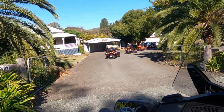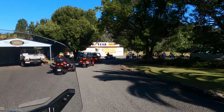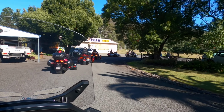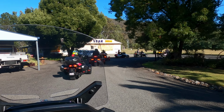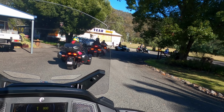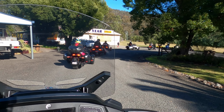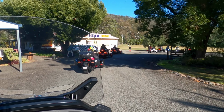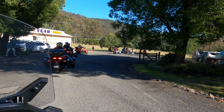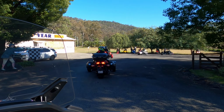Magic. So we're into the barn. This is amazing, this place. Really, really nice place to come visit, have a coffee and a feed. Yeah, really good. So I thought we had 12 bikes today. We've only got 11, so I'm not sure who didn't front. But we had 10 on the ride, 11 with Andrew there. That's pretty damn good.